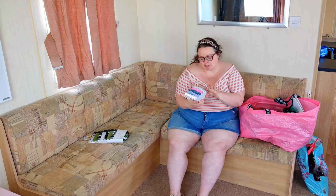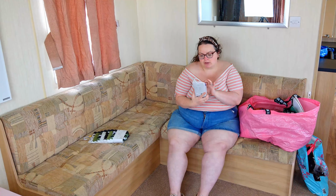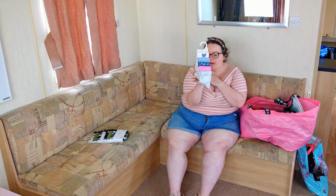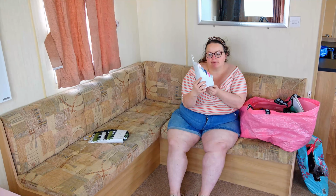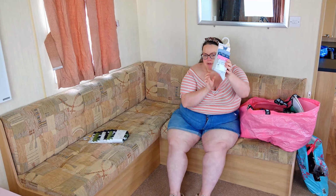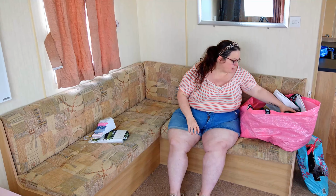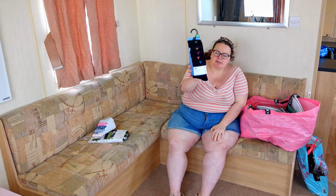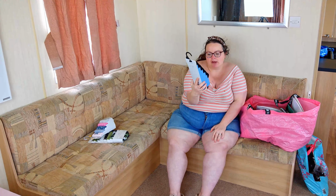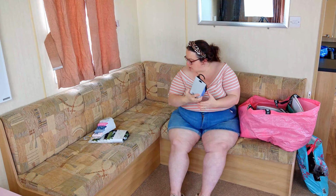I got myself some socks. I got medium to large, that's size 6 to 8 because I'm a 7. You've got some little pretty ones on. These were £7, but I think I got them for £5.75. Then I got some socks for him, 6 to 8.5, and you get 1, 2, 3, 4, 5 in a pack, and they were £5.75 again.